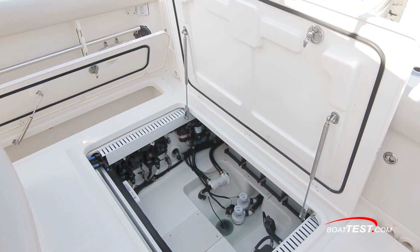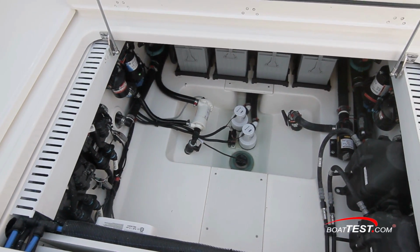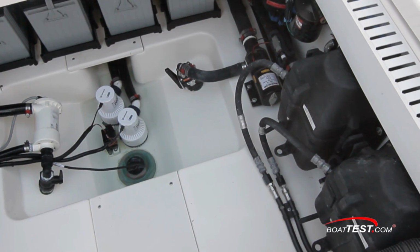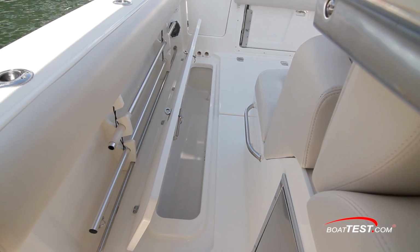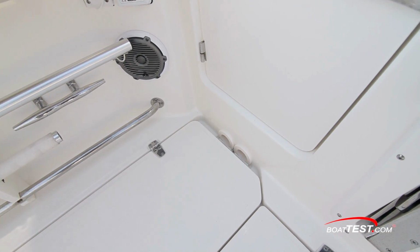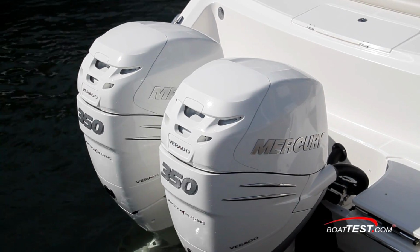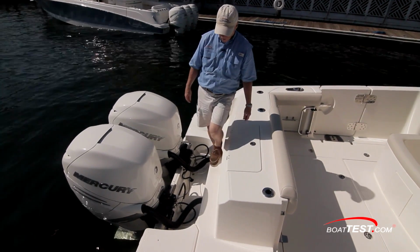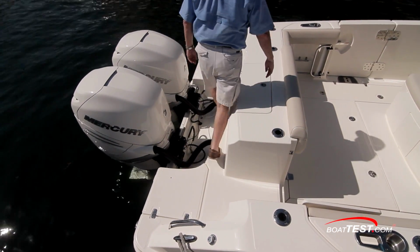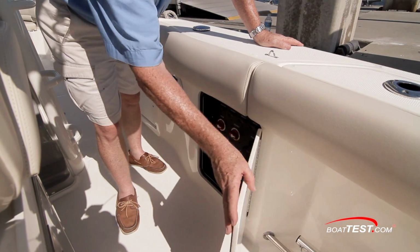A deck hatch in the center of the cockpit allows access to this convenient mechanical room. Inside are the bilge pumps, through-hull fittings, live well pumps, batteries, and all filters. To both sides of the cockpit are a pair of 2-inch deck drains sending any shipped water back overboard. And at the stern, our 350s had a clean mounting system, and notice just ahead of the engines is this convenient platform allowing for walking across from one side to the other, as well as easing any maintenance chores. To the starboard bulwarks is the ship's electrical panel.